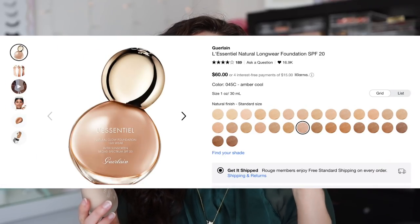Now, if you aren't familiar with Guerlain, I am a huge fan of their L'Essentiel Natural Glow Foundation. So when I saw we have a more matte counterpart, I wanted to give it a try. Now, my skin type, I do have more normal to dry skin. I will say now that it's winter time, I do notice a little bit more dryness. I just exfoliated my skin so that it wasn't as dry and flaky. So let's go over the details of this foundation.